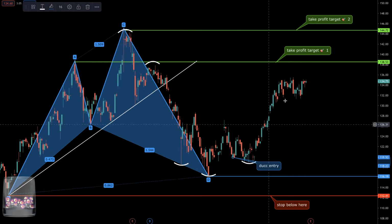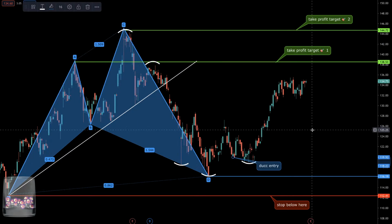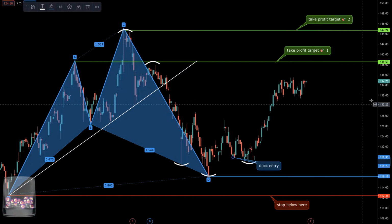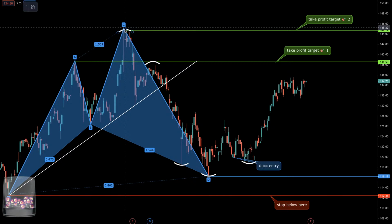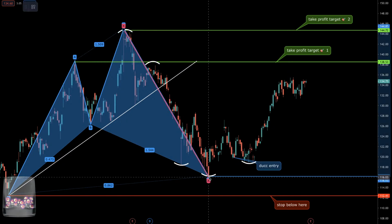Okay, so we're looking to hit these levels, and that's it. Take profit target area 138, next one 144 on Apple. Once we get there, we reevaluate the situation and we see what price has now presented us with.